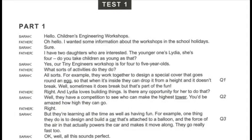Hello, Children's Engineering Workshops. Oh, hello. I wanted some information about the workshops in the school holidays. Sure. I have two daughters who are interested. The younger one's Lydia. She's 4. Do you take children as young as that?